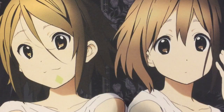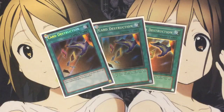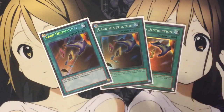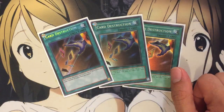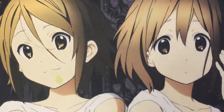And I've got 3 Card Destructions. This and Fabled was the thing I was saddest about. The fact that they hit that, I know a lot of Dark World players were also pretty upset about this, but me mostly for Fabled. Got 2 supers from the original Starter Deck and 1 secret from the Yugi's World pack, so I'll hold on to these. Like I said, a lot of people I know just hold on to a lot of banned stuff because there's no other use for them, just to hold on to them and hope.